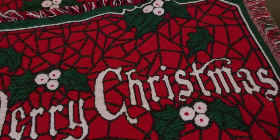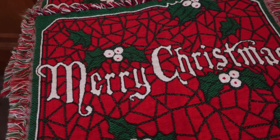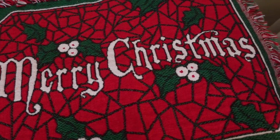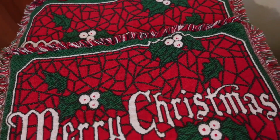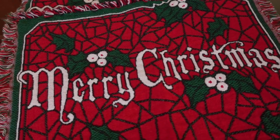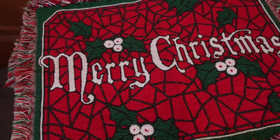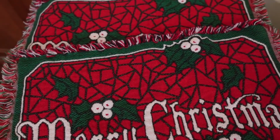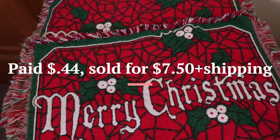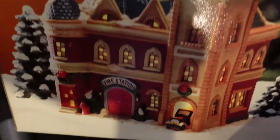I found these 2 placemats at the bins, and when you buy things at the bins it goes by weight, and these do not weigh very much, which is why I put them in my cart. I set this up as an auction on eBay and I started getting bids on it, and there were multiple people bidding on it. I do believe they're vintage, couldn't quite date them though. I paid 44 cents for them at the bins and it got bid up to $7.50 plus shipping on that eBay auction.